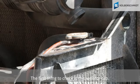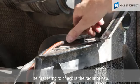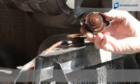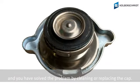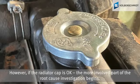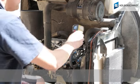The first thing to check is the radiator cap. In many cases, the pressure relief valve is clogged, and you have solved the problem by cleaning or replacing the cover. However, if the radiator cap is okay, the more involved part of the root cause investigation begins.